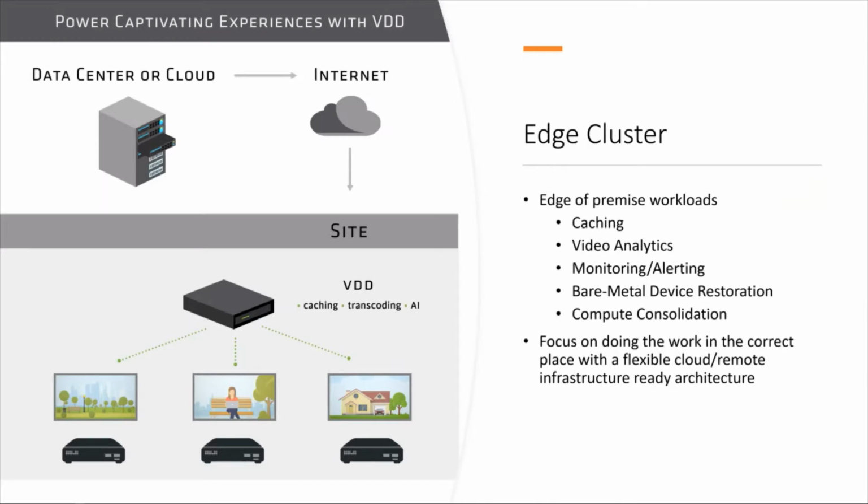So when you look at a modern digital signage, visual communication type workload, what we typically see is a need to do some kind of caching, transcoding, AI, bare metal device restoration, which is my typical demo where I restore a system very quickly using one of our VDD appliances, or even monitor alerting. More recently, I think with the 3A initiative and the rise of video analytics to close the loop on effectiveness of communication, that is typically difficult to run on box.